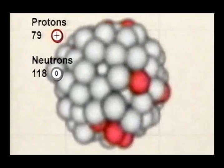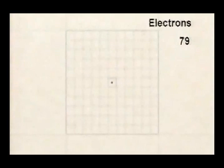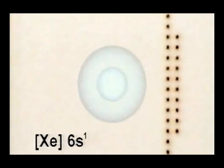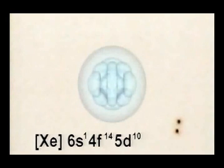These electrons are found in six orbital shells surrounding the nucleus, which can be visualized as being built up from the nearest preceding noble gas, xenon. Xenon has 54 electrons distributed among five orbital shells. Gold has 25 more electrons than xenon. The first electron is found in the sphere-shaped 6s orbital shell. The next 14 electrons fill seven lobe-shaped 4f orbitals, and the final 10 electrons fill five clover-shaped 5d orbitals.